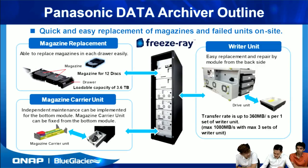Okay, let me make sure everyone is on the same page. Let me explain again. Three drives make up one module. Two layers of modules make up one disk system. And one disk system's loading and burning speed is around 360 megabytes per second. And the three disk system's maximum data transfer rate is 1,018 megabytes per second.